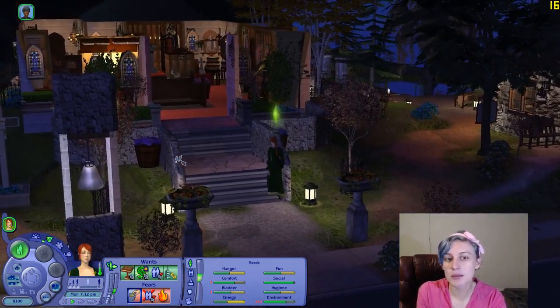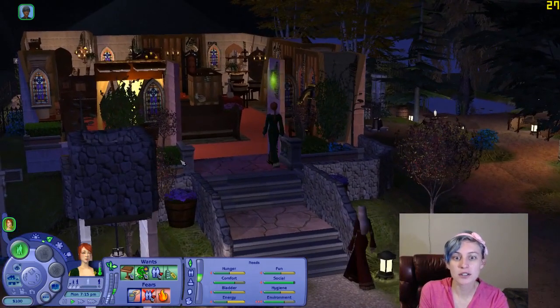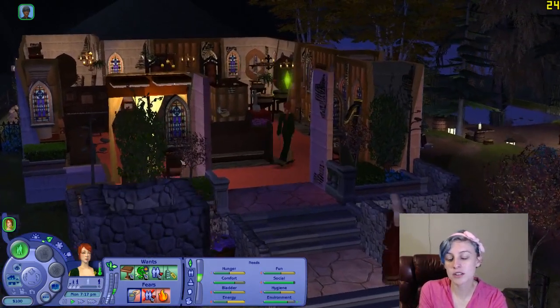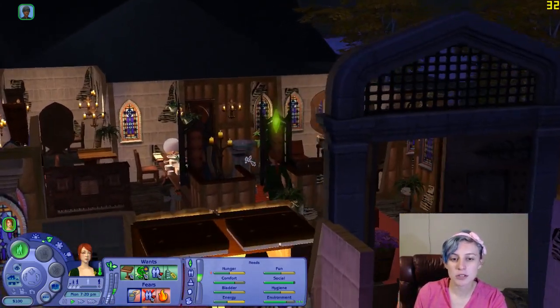Hopefully she'll meet some of the military barracks men too, because that is their purpose, is to serve for when other Sims need someone to marry. So we'll see if she has any sort of chemistry with them.